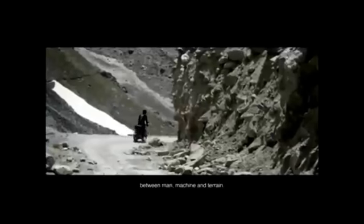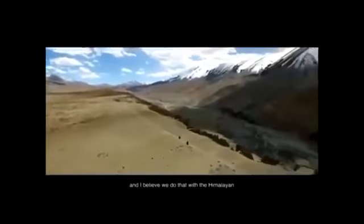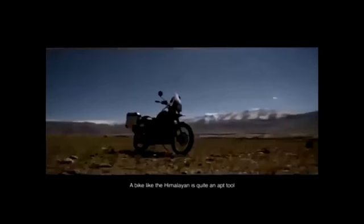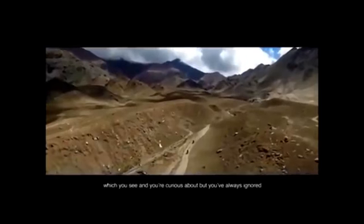The idea is eventually to find an equilibrium between man, machine and terrain, and I believe we do that with the Himalayan. We know that there are places in our backyards which we never really venture out to. A bike like the Himalayan is quite an apt tool to discover the world around you which you see and you're curious about, but you've always ignored.